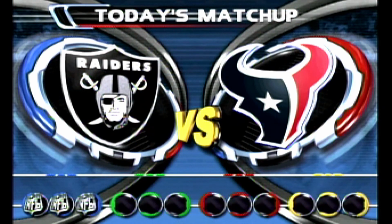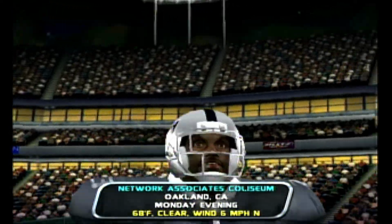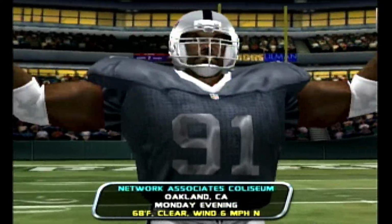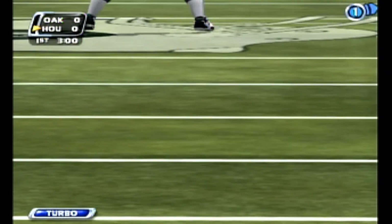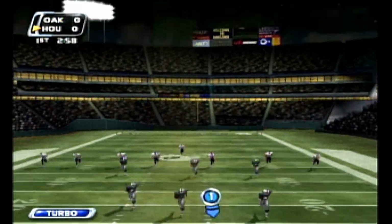The Oakland Raiders take on the Houston Texans. Good evening, everyone, and welcome to the Network Associates Coliseum here in Oakland. A balmy breeze and clear skies, this should make for a great evening of football. And we are ready. You ready, Tim? I am ready, Bill. Let's go.